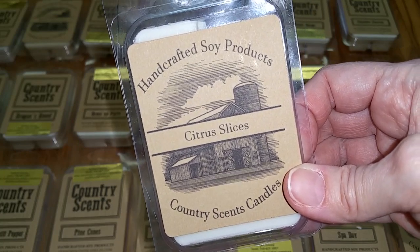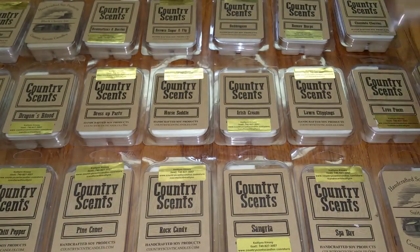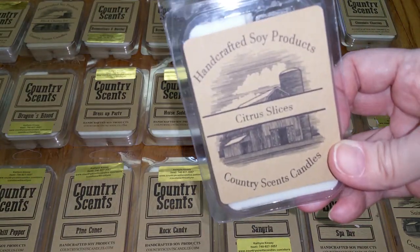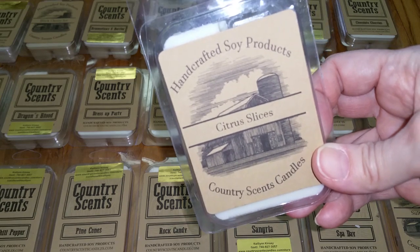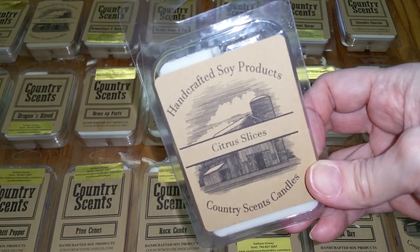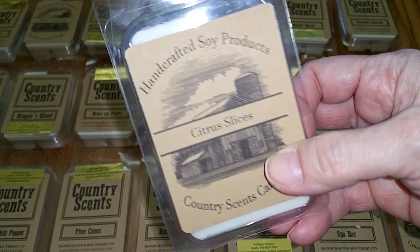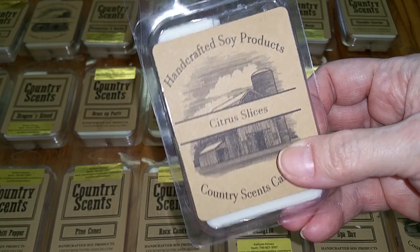It's listed as having a moderate throw, and the throw was good for me, like a 3 out of 5. And for something like an orange scent, even though the throw was good, I expect orange scents to throw really, really well. So I really was hoping this would have actually been like a 4 or 5 out of 5.